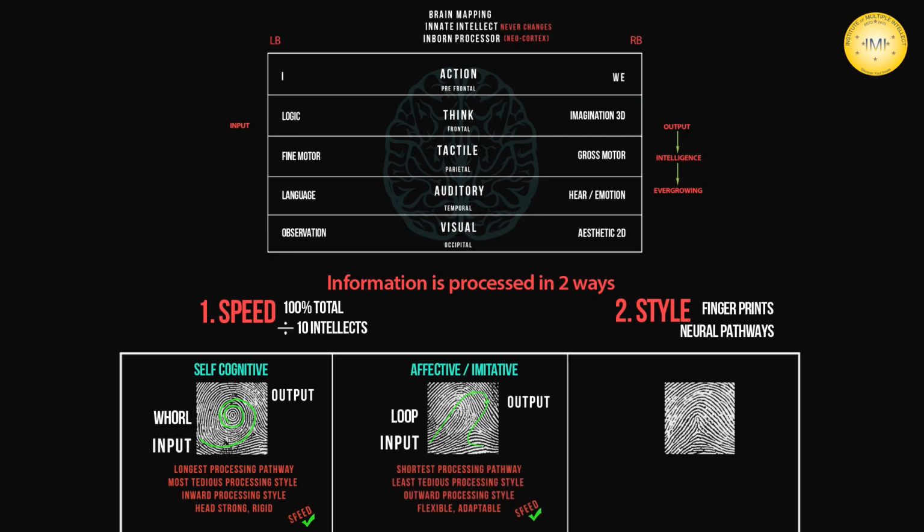Let me give you a hypothetical example. If you are affective imitative in your logic, it means that you will get affected by what others think, and your logic will always be influenced by those around you.